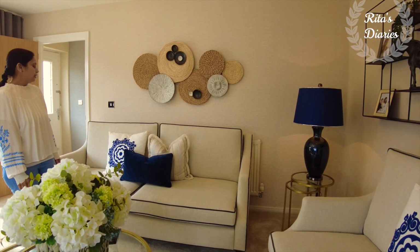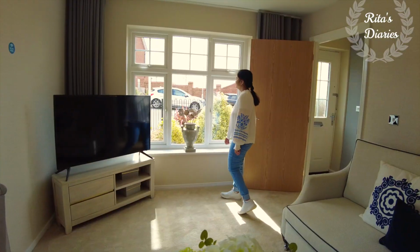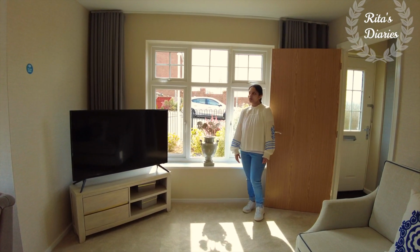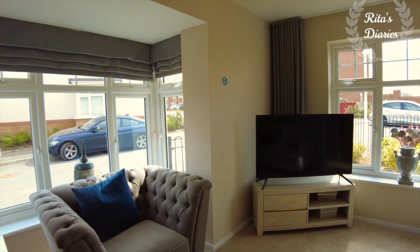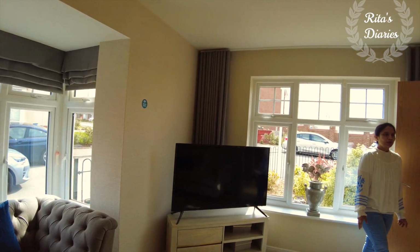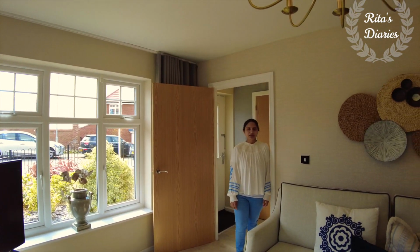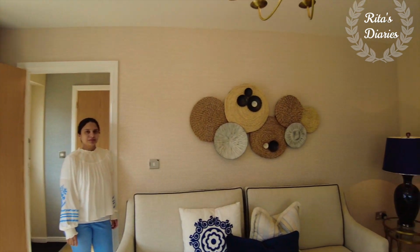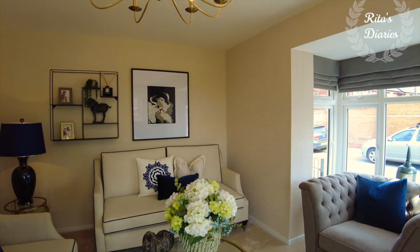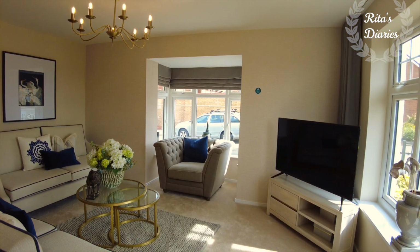Here they have chosen simple interiors, but the color combinations are very attractive. If you remember, I have already toured 2 of the Countryside properties. That is the Falls and Dunham. Do check them out, they are really beautiful. So this is all about the living room. Now let's check out other rooms of the property.